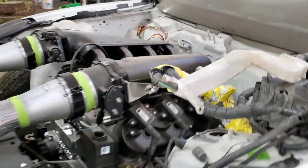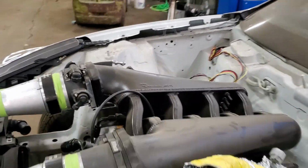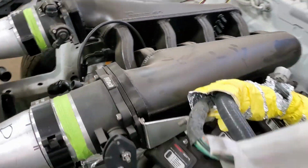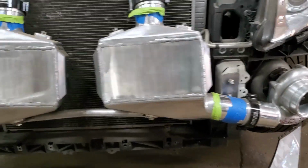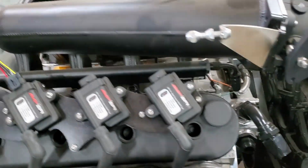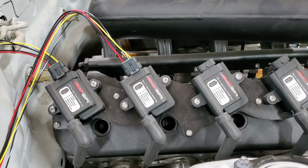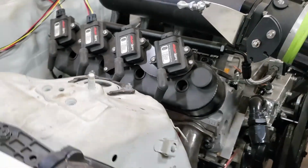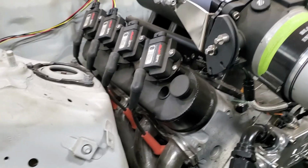The intake plenum is a Holley Sniper. I'm doing air to water, obviously dual. I have AMP EFI coil packs. Again, Holley Sniper for the valve covers.